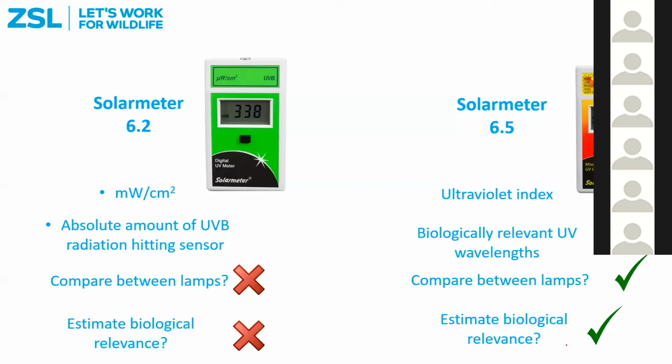And so this means you can compare how good the different lamps are, because the readings using the 6.2 may vary drastically, but you don't know which part of the UVB wavelength you're actually measuring, whereas the 6.5 is far more focused. So if you're looking at purchasing a UV meter, this is the one I would recommend, because you can estimate the biological relevance.